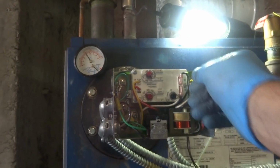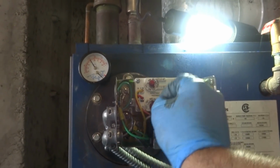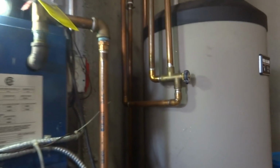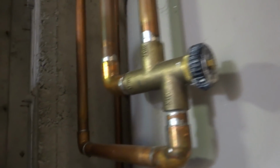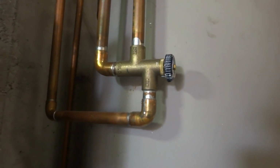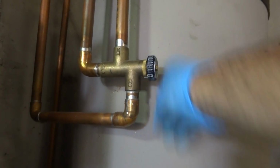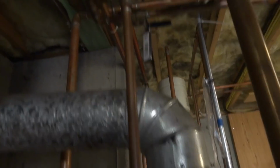So we'll put that down on 180. This to 160, 150. I might have a rebuild kit for this valve here. Is that leaking? Yeah, it's leaking. I might have a rebuild kit, either that or put a new one on there. Just replace the valve. Yeah. Is it this valve, which I doubt, or the tank's bad.